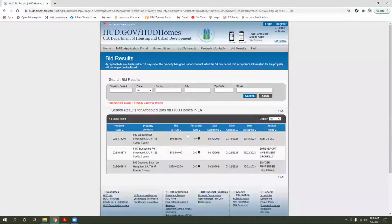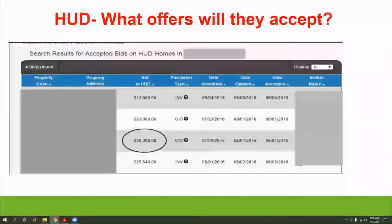And you can actually see what it netted. When it says net to HUD, that's after real estate commissions. They're looking at the gross purchase price minus any seller paid closing cost and minus any commissions.